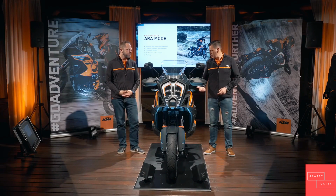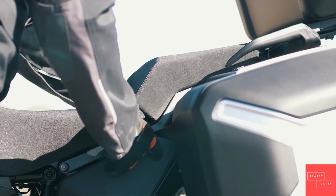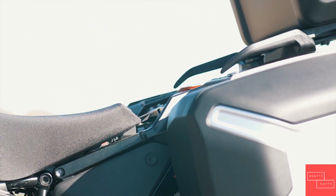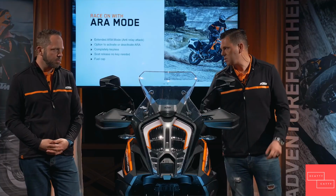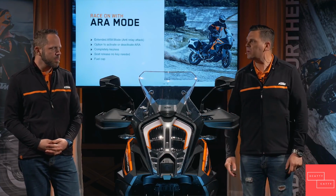The second feature is you no longer need a key to take the seat off. So by just pressing a button, the passenger seat pops off. You can get to your little storage compartment. You can adjust your front seat. So really easy, no more use for a key. And the key actually looks pretty cool as well.